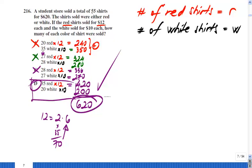How many of them do I have? I have 55. Well, that gives me the first equation: R plus W equals 55. What else do I know? Well, I know the money I'm making by selling the red shirts, where the cost is $12.